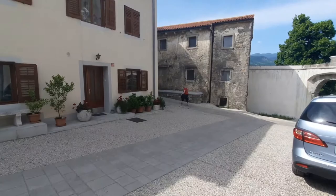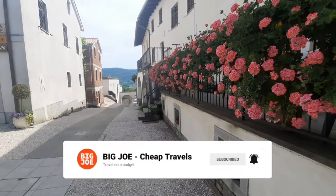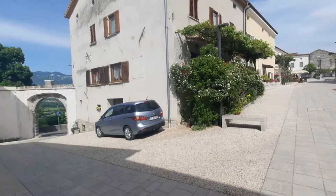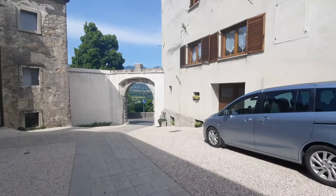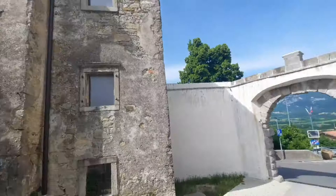So, Vipavski Križ is a very good city. I'll just make a nice pic from here. And this is the square. And here, we go back to the parking lot. We went up there, it smells like petrol in the air, but okay.